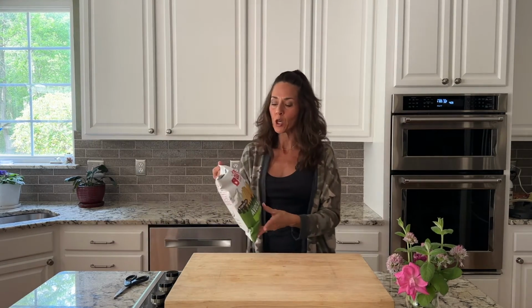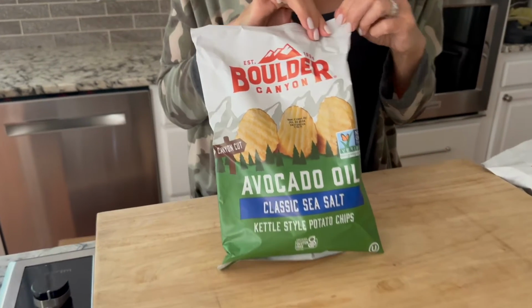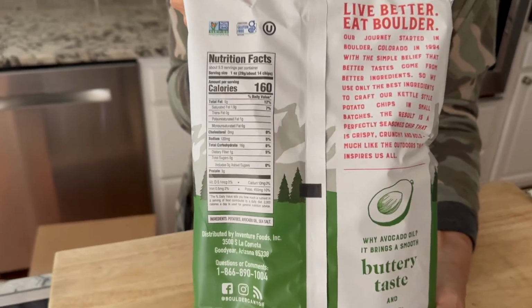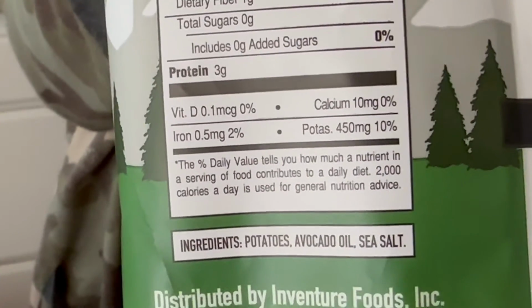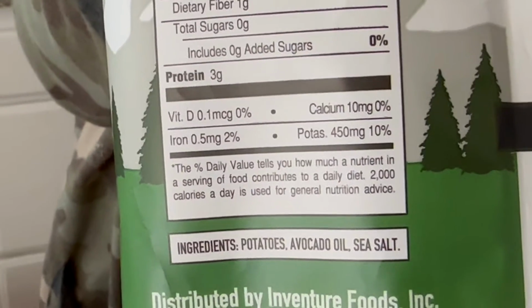And we're gonna start with the Boulder chips. I don't eat chips a lot, and my family will verify that. But there are times if we're having a sandwich or maybe we're making a burger and everyone else wants chips and so do I. So I just make sure I have some in the house that I can grab, and it has healthy ingredients. And with the Boulder, they use avocado oil, which I'm a big fan of, instead of canola or corn or some of those that are inflammatory.